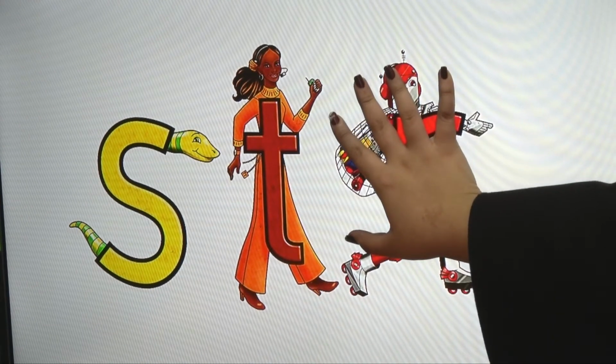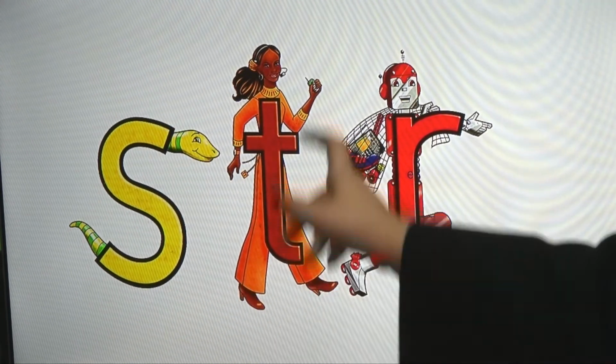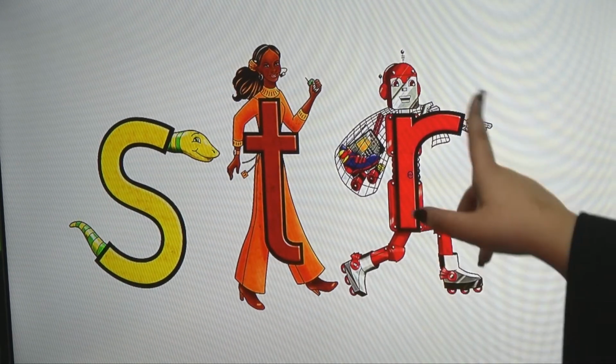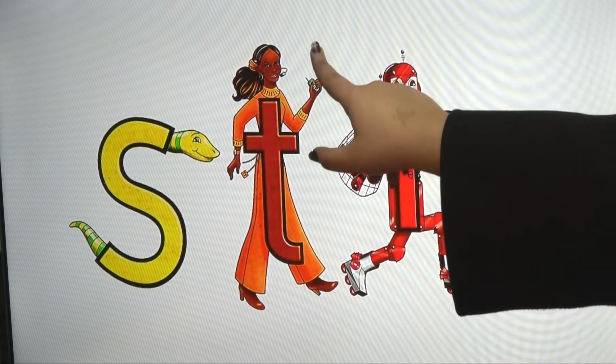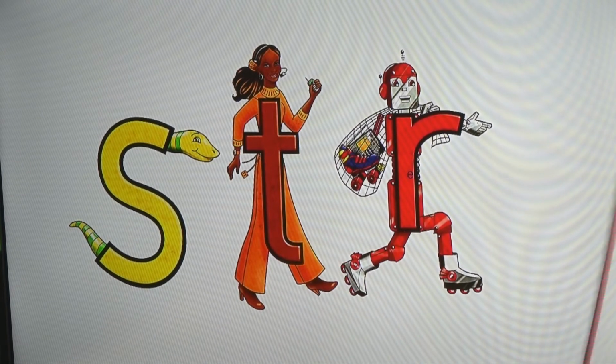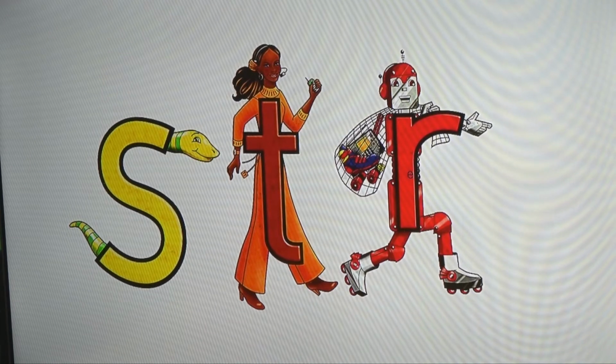But that day something very bad happened. They had to struggle at night because this bad Red Robot has stolen Talking Tess's telephone. That's why they all struggle. Sammy Snake and Talking Tess followed Red Robot on the street, which made a struggle for them. All the Letterlanders were watching them.